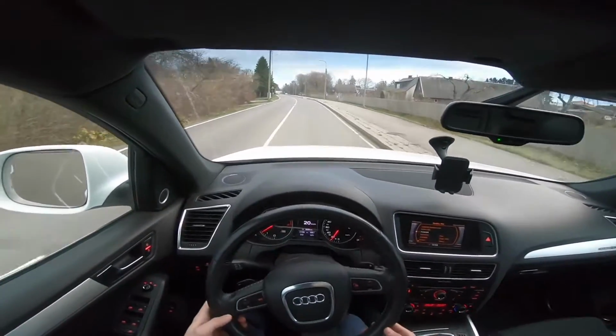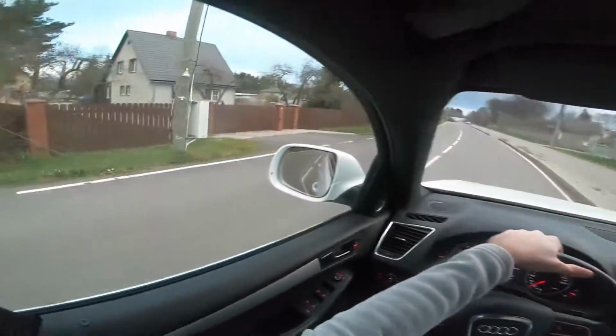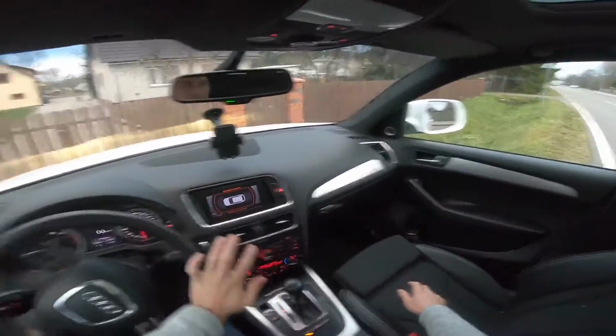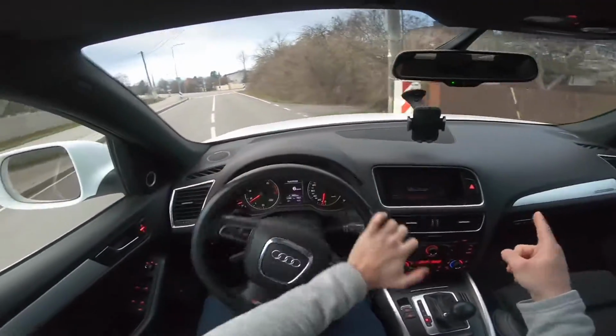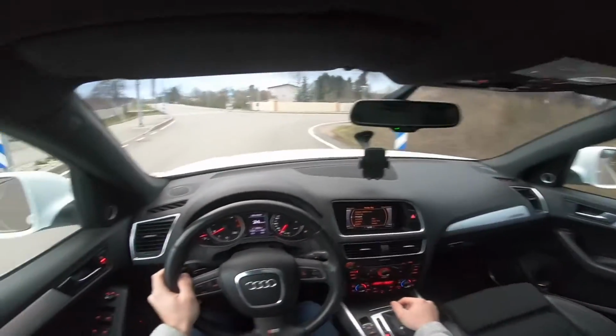Oh, dead end. Oh well, let's just make a turn. Reversing sensors, parking sensors all around. Let's go that way then.